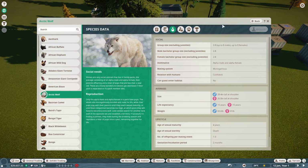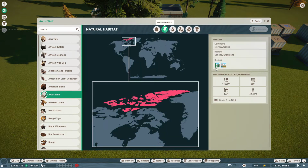Okay, so I think our plan will be to get one male and one female. And then when they have babies, the babies can join the pack. And hopefully we can bring in some other ones and then just keep having the breeding continue. So they need a good amount of land, no water, no climbing. They need it to be a little on the cool side. They need a grade 2 fence.